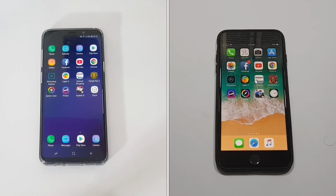So in this video we will be comparing both the devices, and we will be doing this in two rounds. In the first round we will have a speed test comparison between both the devices by opening the same set of applications at the same time. We will notice the time taken by each device.